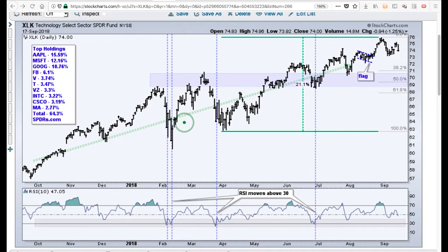If you look at XLK here as an example, it moved from 63 all the way to 76. It was up over 20% with a pretty nice zigzag higher. And if it just gave up half of that advance, it would move back down to that 69.5 area. You can see this broken resistance level, this consolidation, and this low kind of mark a support zone in that 69-70 area that might offer support if we get a pullback, and maybe at the top end around 71. But if we get around 71 and this RSI gets around 30, then I would be interested in possibly a mean reversion setup.